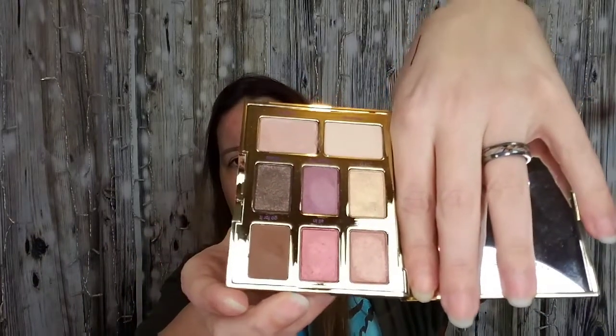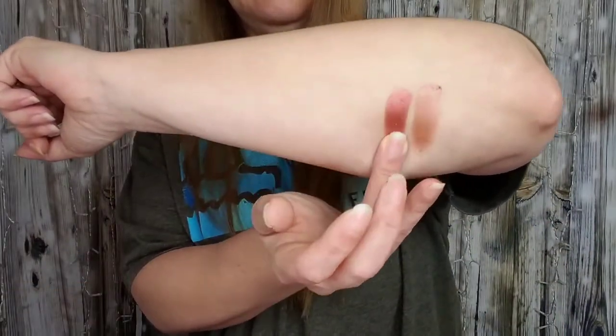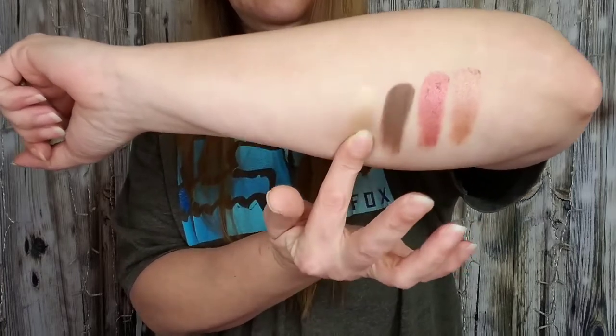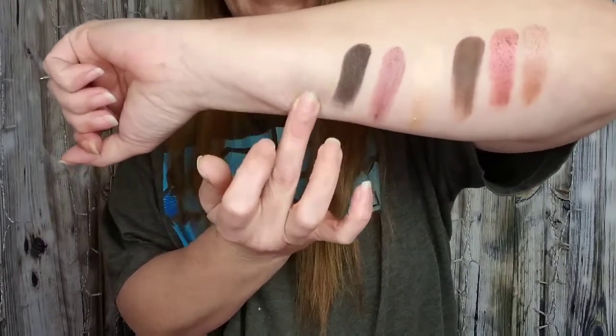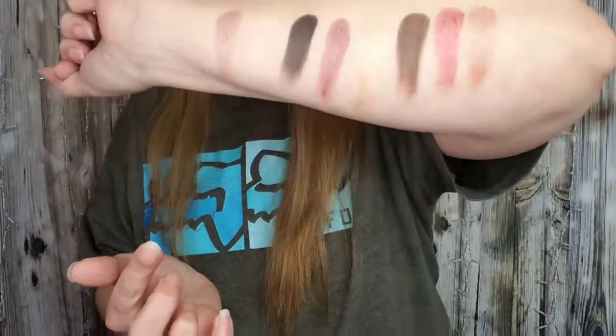Alright, the first thing we have in here is the Tarte eyeshadow palette. It's the Dream Big one. And this thing's probably got fingerprints all over the place. Check it out, you can see everything in the back. And we have a big old mirror, which is lovely. As you can see, I've already been playing in that. We'll give some swatches. I don't know how great those swatches were, but there you go.